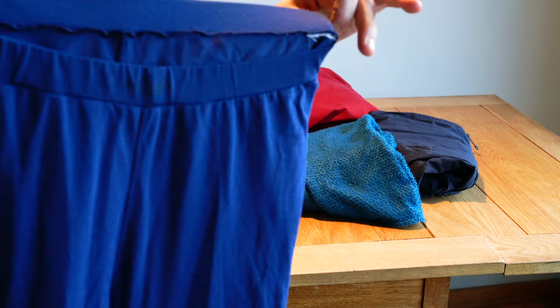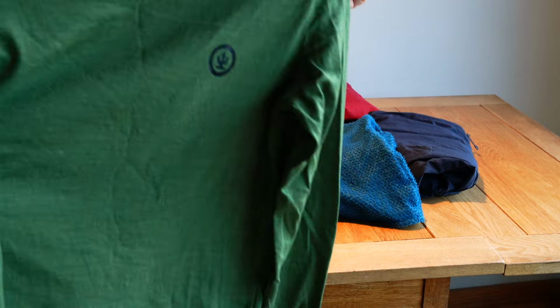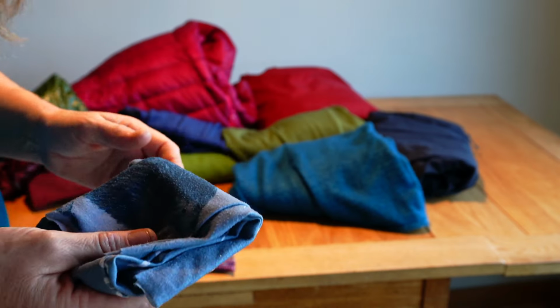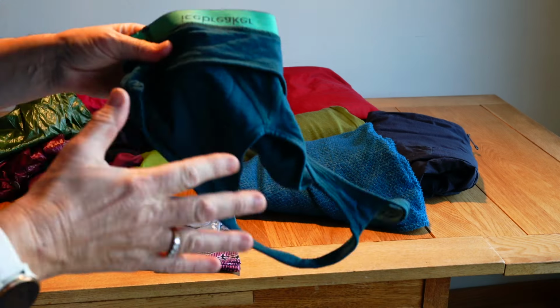One pair of thermal leggings. I might sub these for a pair of tights, but I like to in pants. Got a long sleeve Cactus merino. I'll stick with two buffs, one cotton and one merino. Just one Icebreaker merino sports bra.